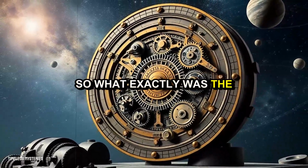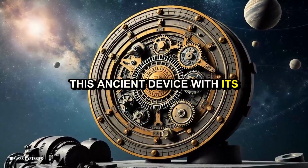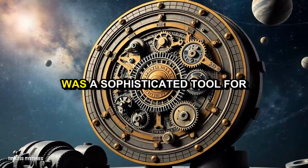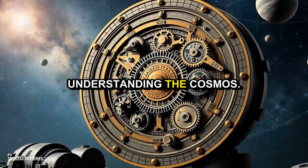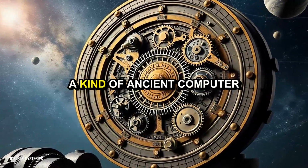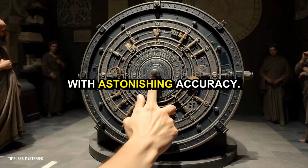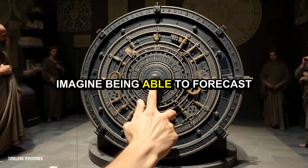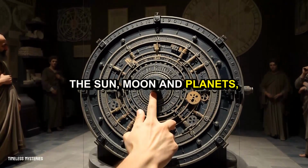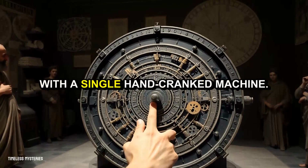So, what exactly was the Antikythera mechanism designed to do? This ancient device, with its intricate gears and dials, wasn't just a decorative piece, it was a sophisticated tool for understanding the cosmos. Researchers believe it served as a kind of ancient computer, capable of predicting astronomical events with astonishing accuracy. Imagine being able to forecast eclipses, track the positions of the sun, moon, and planets, or even calculate the timing of the Olympic Games, all with a single hand-cranked machine.